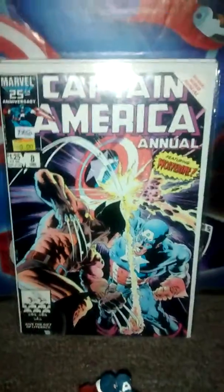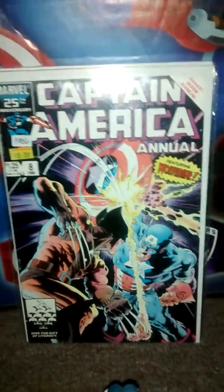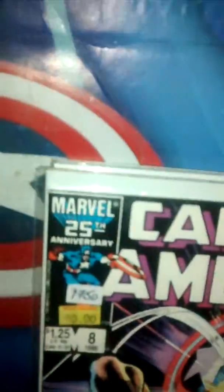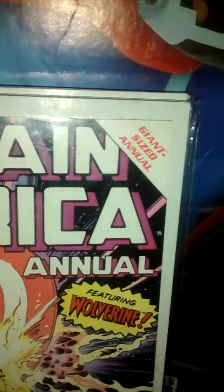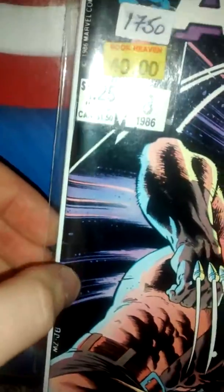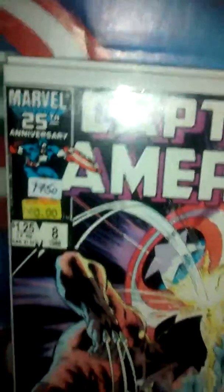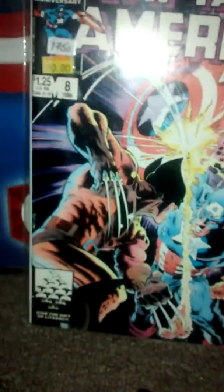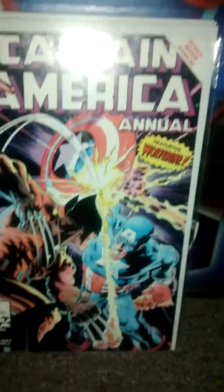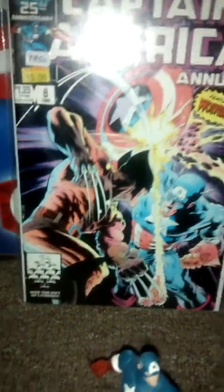I bought this for 40 bucks. I would say it's in maybe an 8.0. The corners are square. Maybe less actually, because if you can see here, the spine from here is rolled up. Maybe less, but the cover shows lots of color. The corners are sharp, so maybe an 8.0, maybe less, but all in all, I still wanted it. It was on my pull list for a long time, so happy to have this as well.